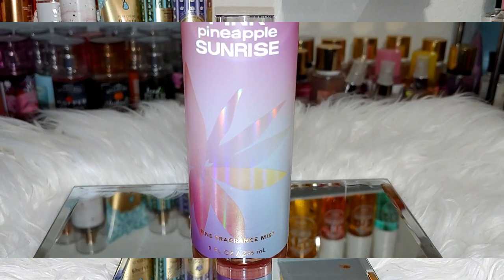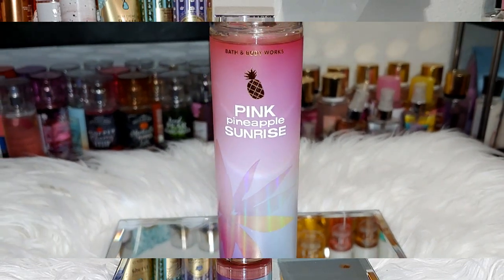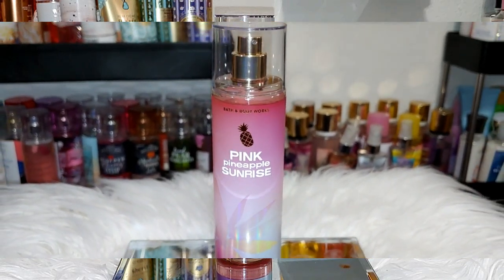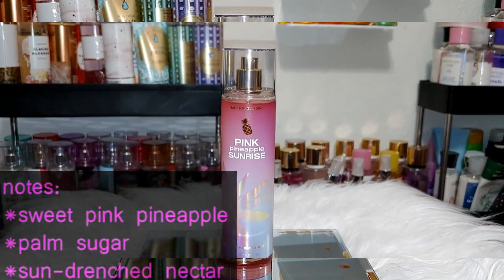Today we're going to be doing the Pink Pineapple Sunrise Fine Fragrance Mist review from Bath & Body Works. The notes are sweet pink pineapple, palm sugar, and sun-drenched nectar.